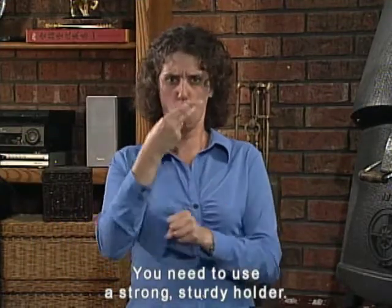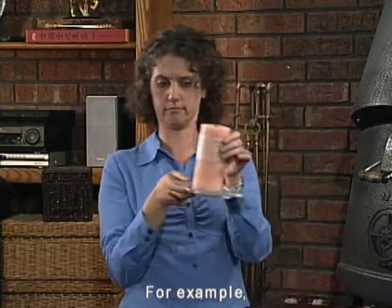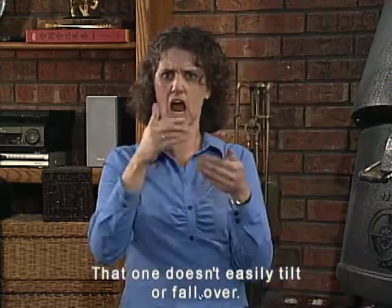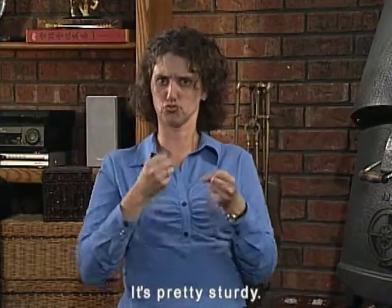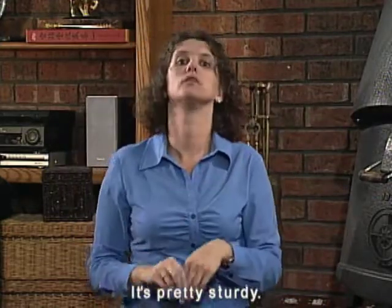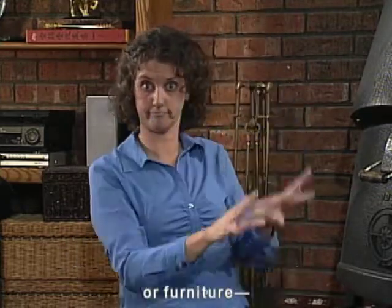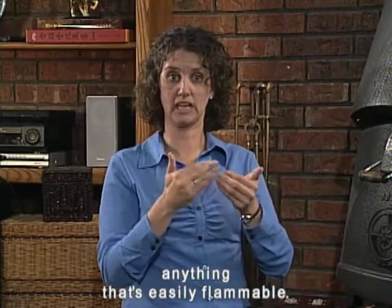You need to use a strong, sturdy holder. For example, like this. That one doesn't easily tilt or fall over. It's pretty sturdy. You need to keep your candles away from window curtains or furniture, anything that's easily flammable.